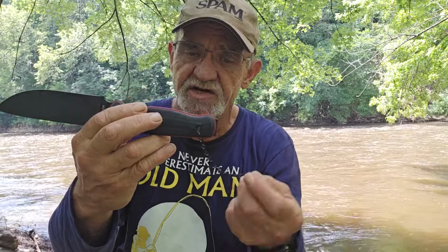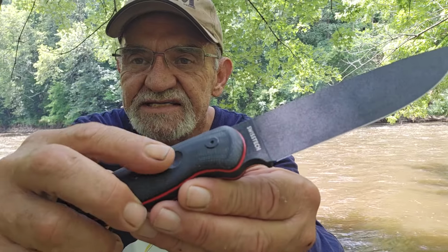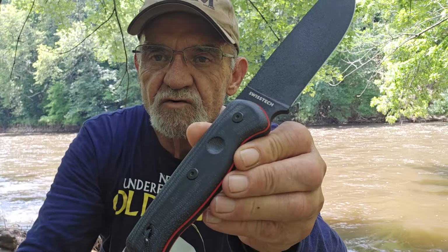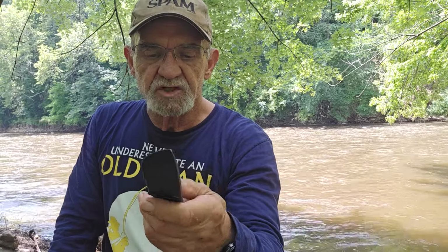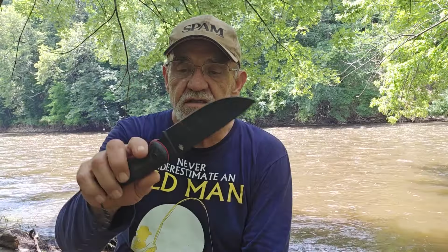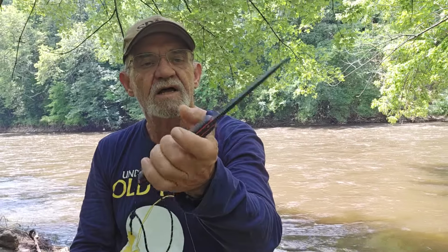I put the lanyard on here through that hole. Interesting, there are two holes through those, and one isn't. And here you can see, for your bushcraft skills, fire starting using a bow drill. So that's a nice touch. I like that idea. They do say it is a camp bushcraft knife.